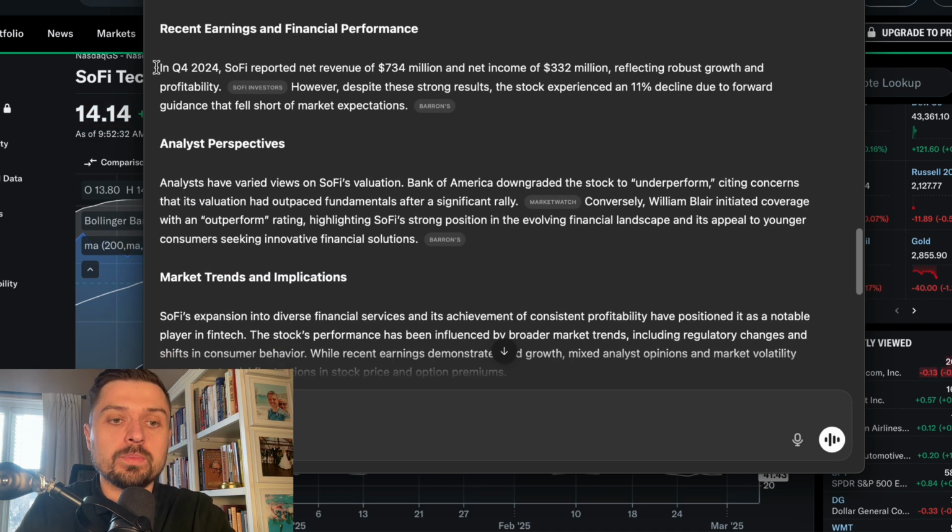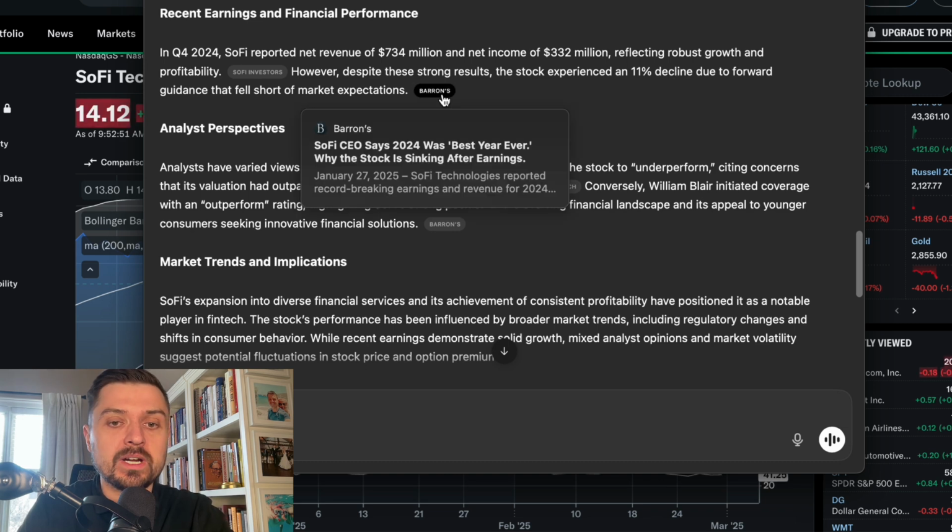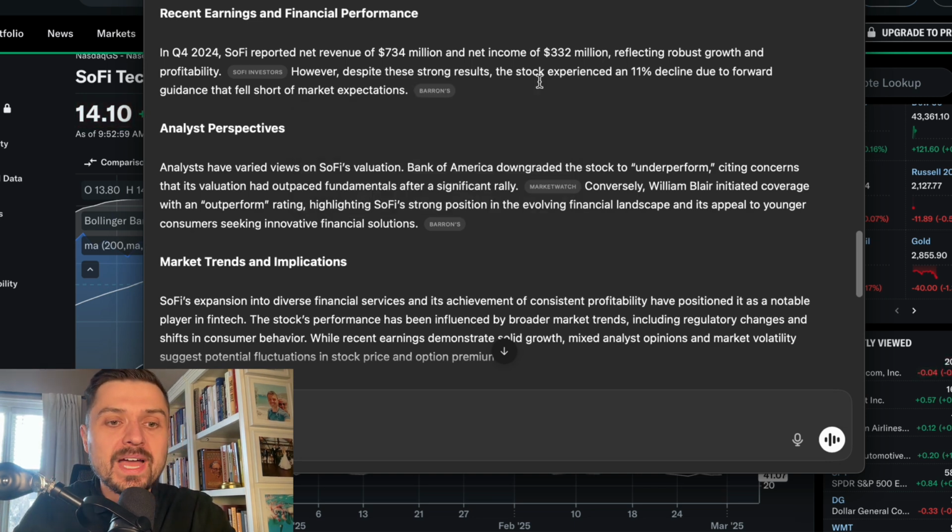Recent earnings and financial performance, and it's given us that recent earnings report data. Net revenue 734 million, net income of 332 million. Robust growth and profitability. However, despite these strong results, the stock experienced an 11% decline due to forward guidance that fell short of market expectations. It's great because it even links out to articles, so if something catches my eye, I can go learn a little bit more about that.